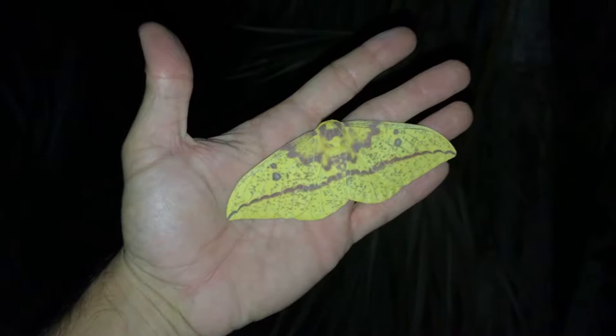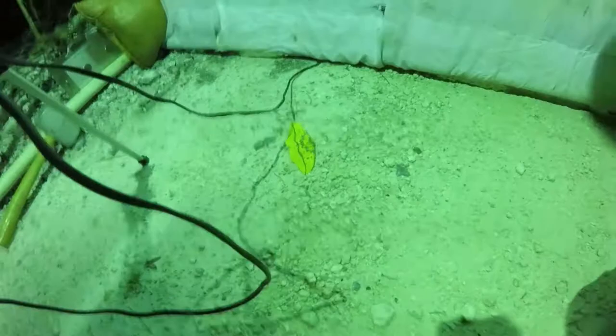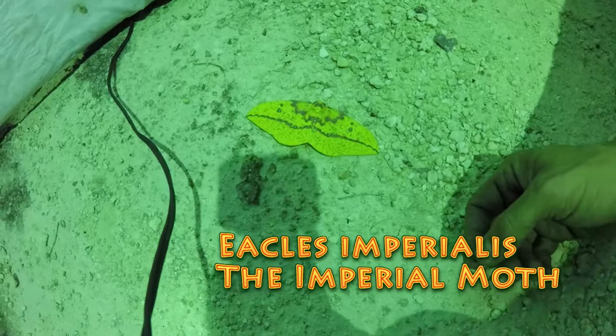We'll start off by showing this nice little Melipotis guy here. I know my GoPro isn't the best at macro imagery, but we got a Melipotis, we got a great big female imperial moth, which is always a nice thing to see. But we've got plenty of things flying around. There is a lot of activity, and I am super impressed. We just had the lights on for 15, 20 minutes now, and we've already got all this activity flying around.